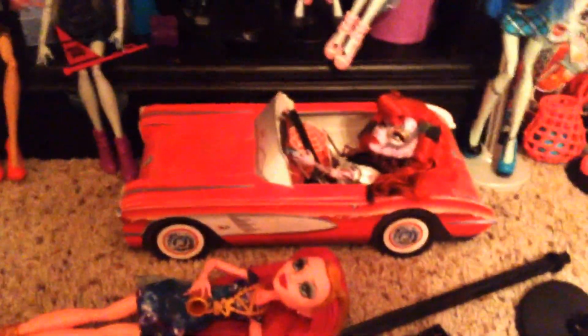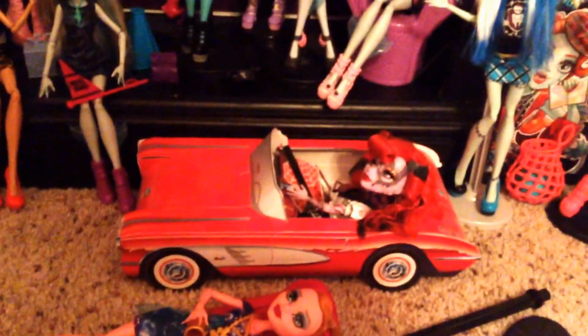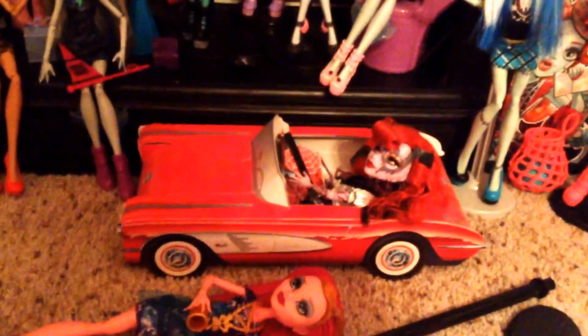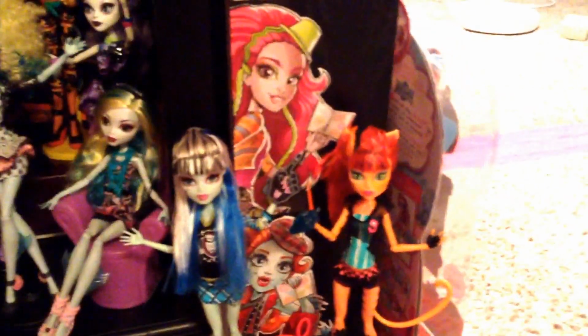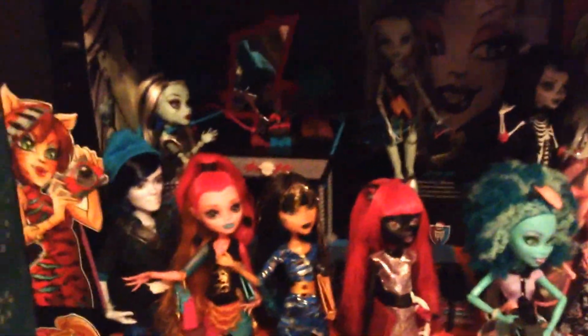There is Operetta in her car. Now, this car I got at a Mel's Diner. It was super, super cute. And I said, Operetta would look amazing in this. Could I please have one? They were nice enough to give me one. And she does look cute. I think it matches her perfectly. And I don't know why, but Gigi's randomly here laying on the ground. And there is Torelai and Frankie. And right there, I used the side of the boxes to cut them out and use them as decoration. All my girls back there. It's dark. Once again, sorry, guys.